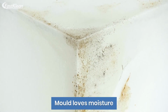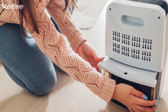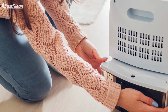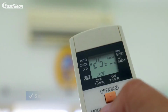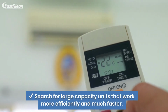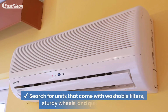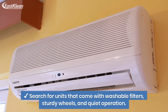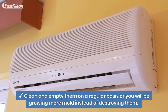Mold loves moisture, while dry air is the favorite of pollen and dust. Since most dehumidifiers are made to treat a single room, you can use them to target the basement, kitchen, and bathrooms first. Search for large capacity units that work more efficiently and much faster. Likewise, search for units that come with washable filters, sturdy wheels, and quiet operation. Clean and empty them on a regular basis, or you will be growing more mold instead of destroying it.